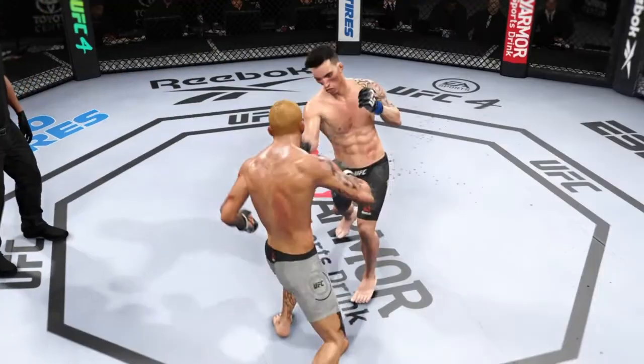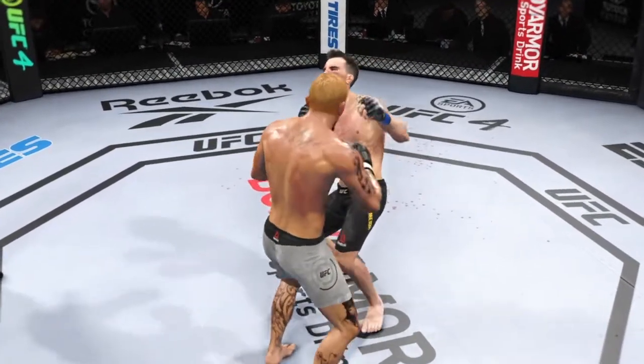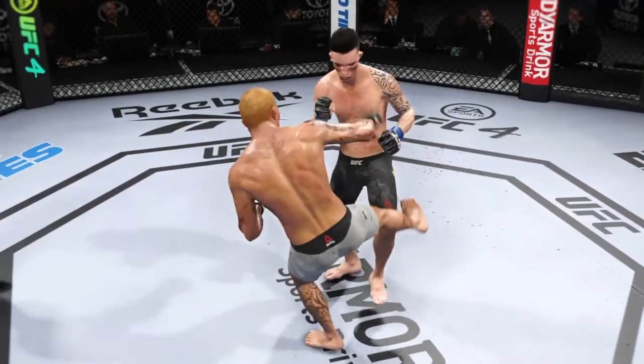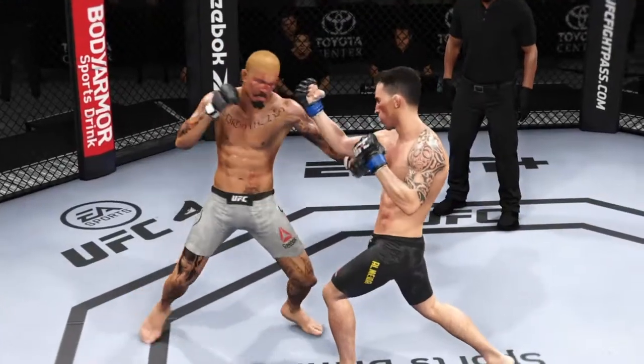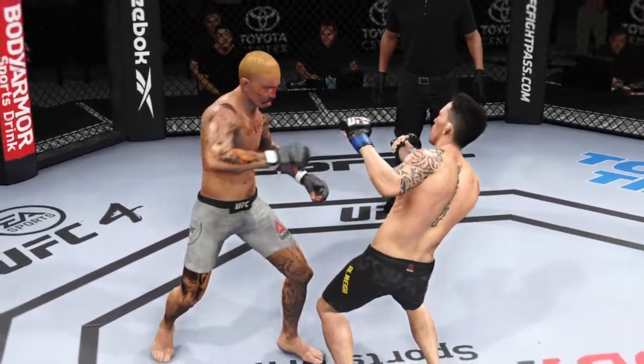All right, so there's the end of the round, and the tide has officially turned. A huge head strike to stun his opponent. We'll see which corner can adjust here moving forward. I mean, they've got to be celebrating. They've got to be happy. Everything's working. But the other side has to be concerned.